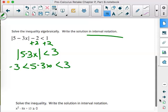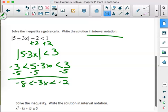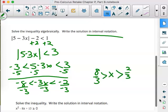And then we go ahead and subtract 5 from all 3 pieces. And then divide everything by negative 3, which of course will flip our inequalities. And last but not least, we know that this is written backwards. So in interval notation, we would have to put the 2/3 first and then the 8/3. Remember, interval notation is only correct if it's written down according to the number line.